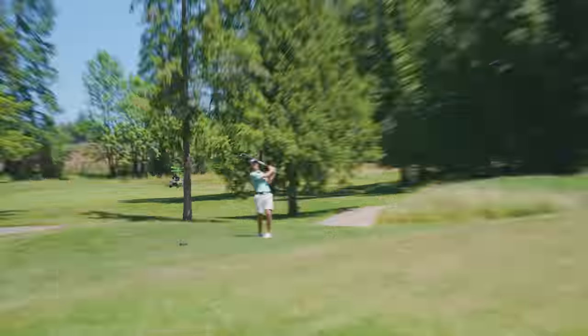Sit down. That might go in. Oh, look at that still roll. Oh man, freaking branch for the par save. I thought it was gonna go right.